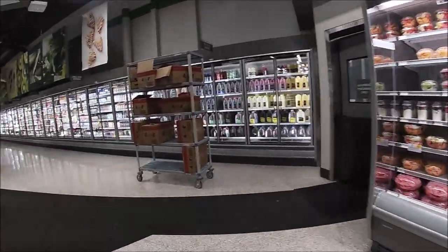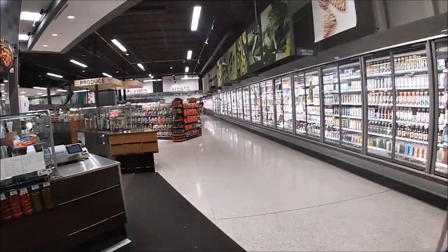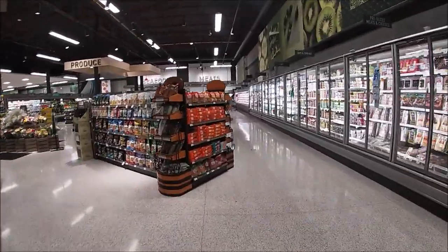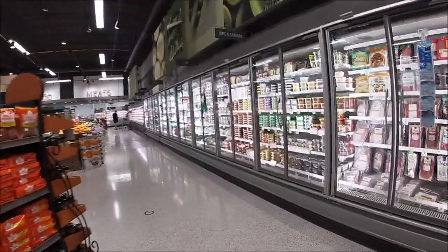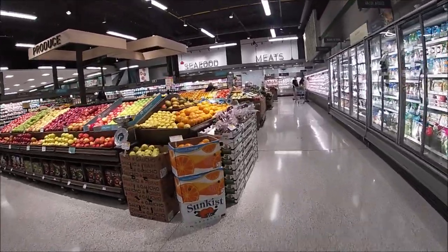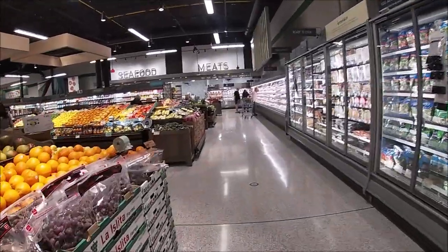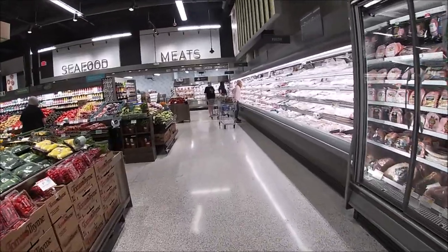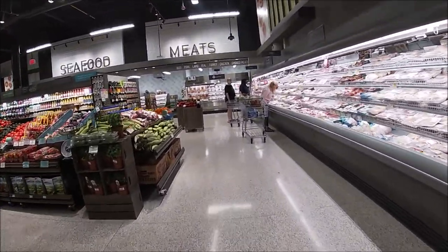All right, guys, so let's explore this new Publix. Definitely the nicest Publix I've ever seen. This is bomb. I mean, I've been to a lot of Publixes before, but this is just over the top. What an incredible Publix. You guys know I'm a sucker for Publix.